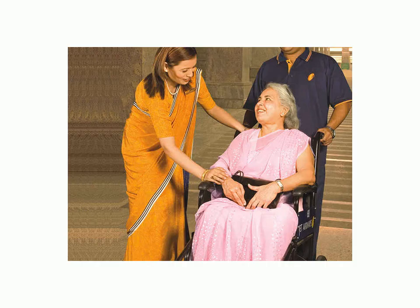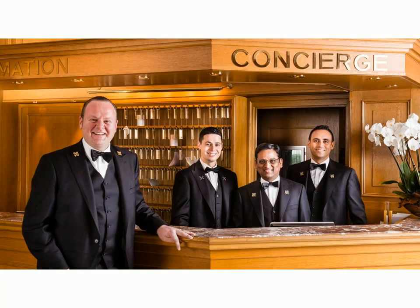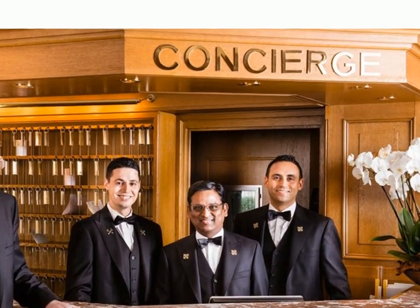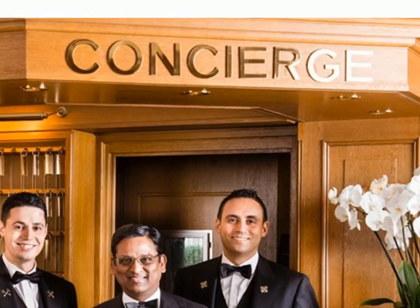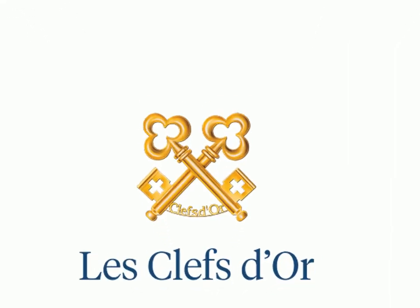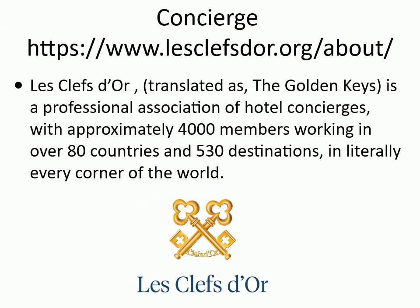That picture is of a Jet Airways air hostess, and the person pushing the wheelchair is the airline's porter. Concierge is a specialist job. That is the URL link of the Concierge Association website. Les Clefs d'Or, translated as the Golden Keys, is a professional association of hotel concierges, with approximately 4,000 members working in over 80 countries and 530 destinations, in literally every corner of the world.